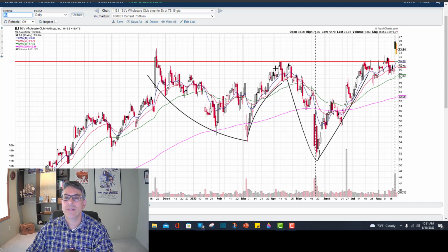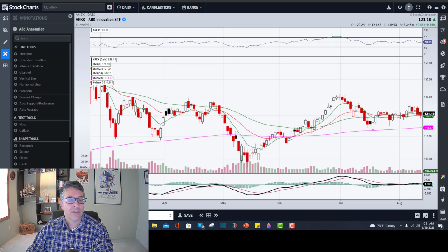Now, what I was going to say is let's look at an example of what we don't want to see. Here is ARK Innovation ETF, led by the brilliant Cathie Wood, who refuses to use sell stops on her positions. I don't know why. Let's look at a failed breakout. This is not what we want to see. So we've got a lot of supply over here.